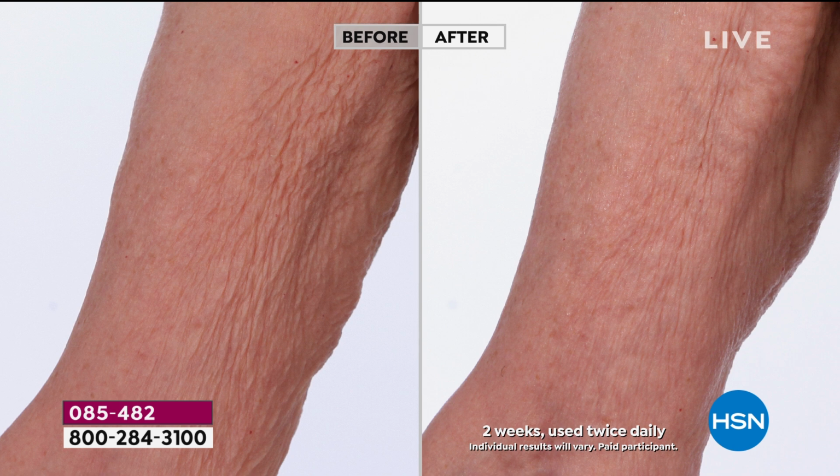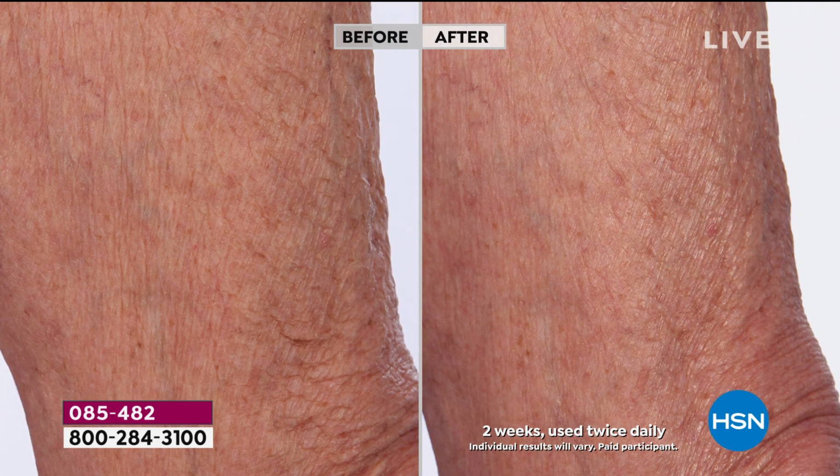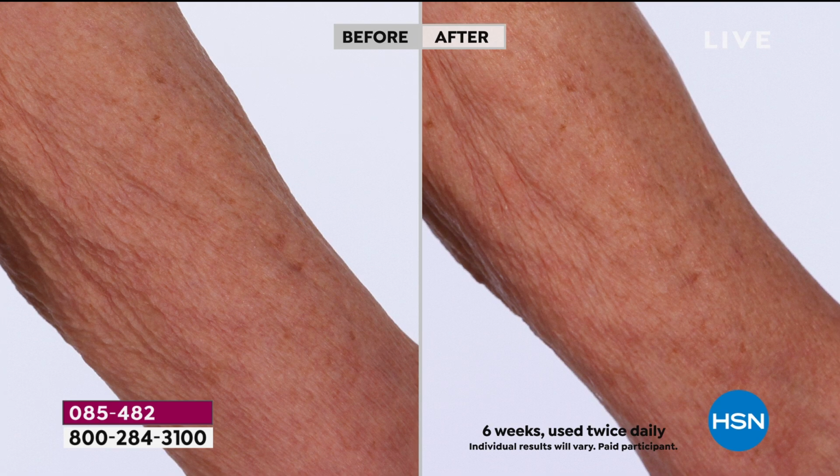Now, while you're looking at these before and afters, I also put a gold tone powder that gives you that immediate look of blurring in and filling in the lines and wrinkles. So you get that immediate. Look at these before and afters. Look at 2 weeks, then you'll see progressive before and afters. And then our dry, dehydrated skin is going to appear more hydrated, smoother, and more supple.